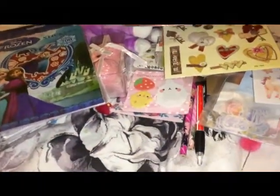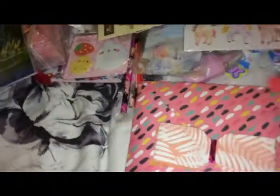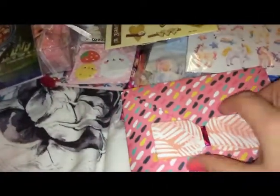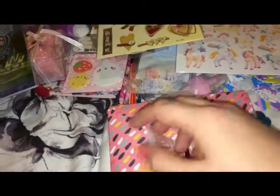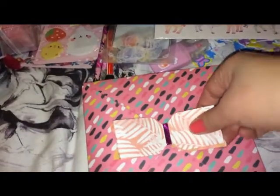Right, last but not least, I've left this for last because, oh, this is absolutely gorgeous. Look at this. How talented is she? I've never made one of these. Ever. I'm going to have to try and make one, aren't I? That's what I mean. I don't even know how to get into it. I've never made one.